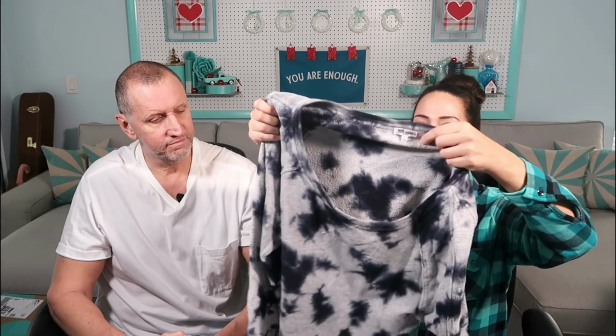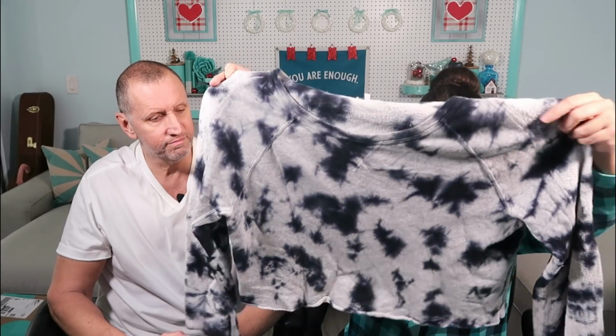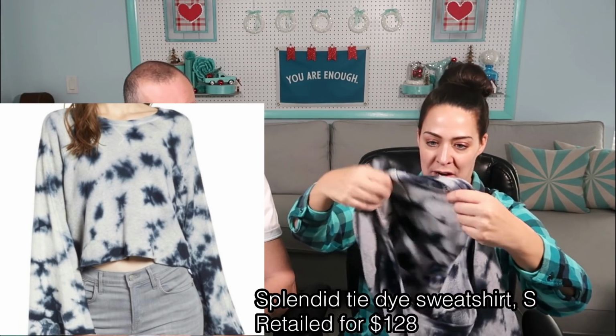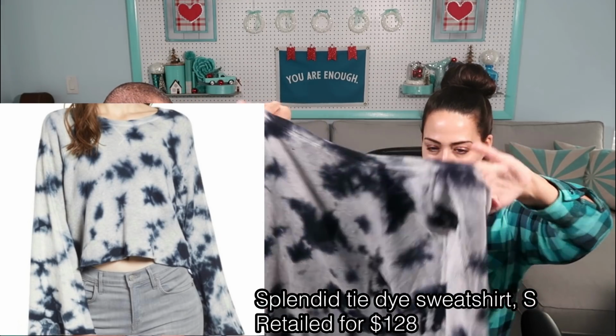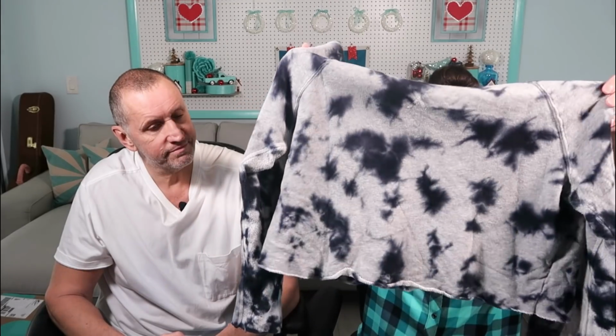I love this. I'm not allowed to keep this. Splendid. Now, this is more what I had in mind this box was going to be. Splendid, plus a hole. I might keep this. What size is this? A small, but it's definitely oversized. Tie-dye, cropped. I'll probably not keep it. Bell sleeve. Even with the hole, because things are supposed to be distressed with this brand, the hole isn't meant to be there, but somebody will still love this, especially the cropped length.